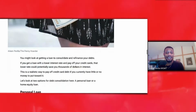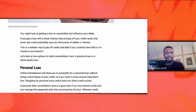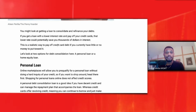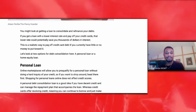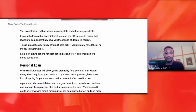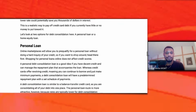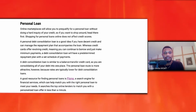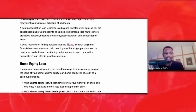Now, number 4, check out a loan. Okay, I'm intrigued. Let's see. You may look at getting a loan to consolidate and refinance your debts. If you get a loan with a lower interest rate and pay off your credit cards, that lower rate could potentially save you thousands of dollars in interest. This is realistic to pay off your credit card debt if you currently have little or no money to put forward. Let's look at 2 options for debt consolidation. All right, you got personal loans, and then they're kind of just talking about online marketplaces that will allow you to pre-qualify for a personal loan without doing a hard inquiry, and then home equity loan.